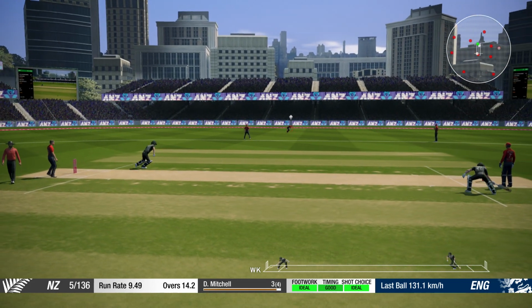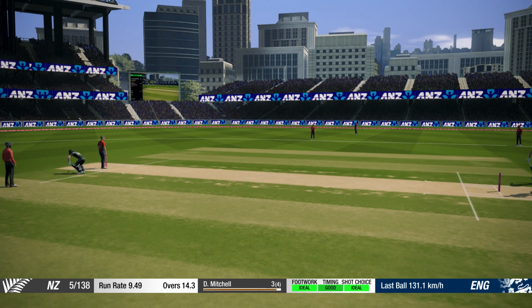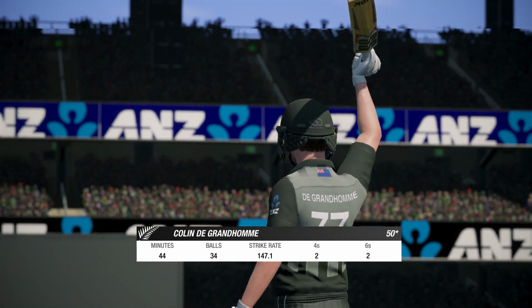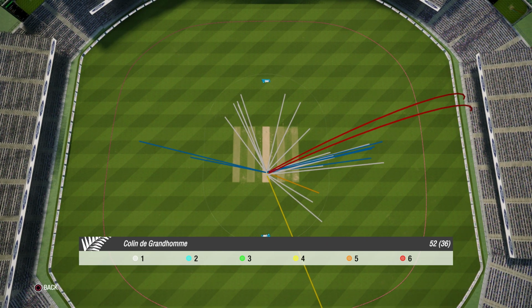Is he going to go for 2? He is. Are they going to make it? A lot of work to do. They make it there. DeGranholm makes a half century, 50 off 34. 2 4s, 2 6s, really setting up the lads here for a decent total. As we take a look at the wagon wheel, as you can see, through cover has been the shot there.